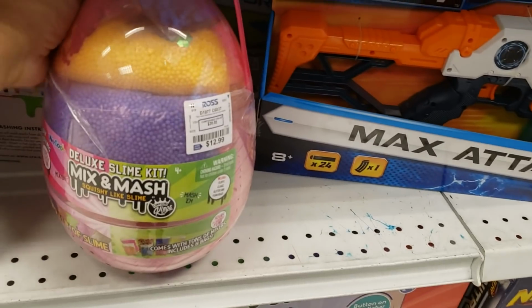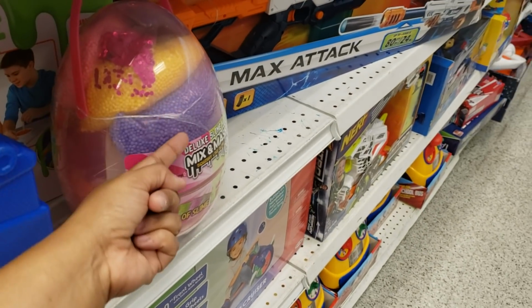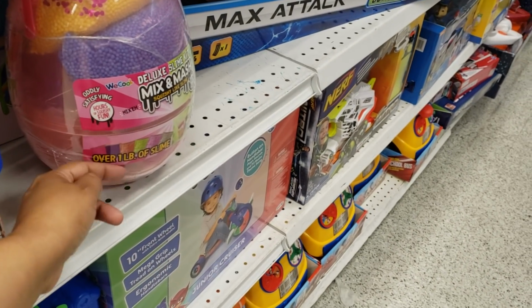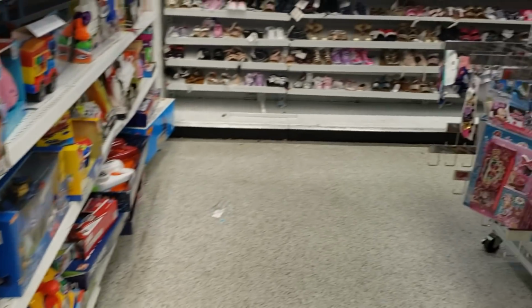More compound kinks for $12.99. But look, you're going to get all this glitter, foam beads, and like over 1 pound of slime. Not bad.